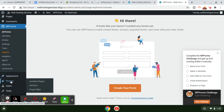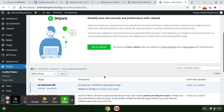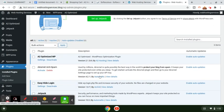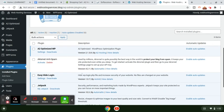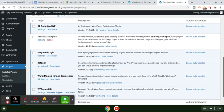If you want to, I want you guys to click on plugins real quick. Plugins are basically like apps for phones that give you more control over the functionality of your website itself. With A2 Hosting, guys, there are some pre-installed plugins for WordPress. Keep this one right here. This helps maintain fast page loads and speeds, and it basically connects your website to the A2 Hosting server. So keep this A2 Optimized WP plugin installed.